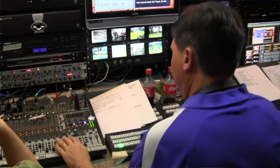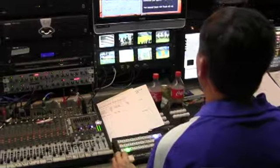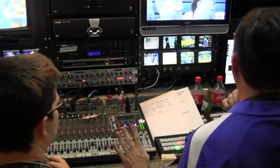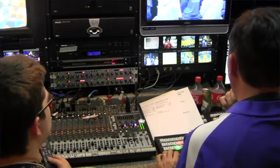There are a couple different jobs in the truck. The first person is the director or the technical director. They're the one calling all the shots, what shot we're looking at right now, where we're getting ready to go, what we're preparing to do. There's another job of an audio person that has the sound of the announcers, in basketball, the sound of the baskets, the sound of the gym.